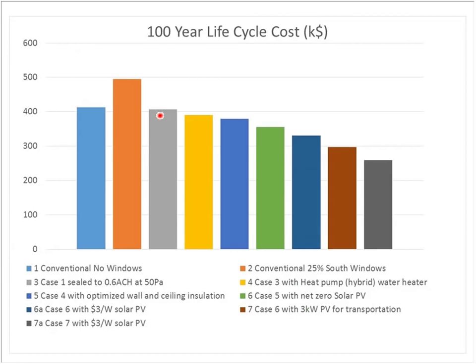And then these other cases, as we improve the house by sealing it, improve water heating, and optimal insulation, and then adding solar, we very definitely see a drop in life cycle cost. And with today's $3 per watt installed solar systems and using that to power about 12,000 miles per year in an electric car, it's a tremendous drop, about over $100,000 drop in life cycle costs. You know, why wouldn't a bank want you to build that?